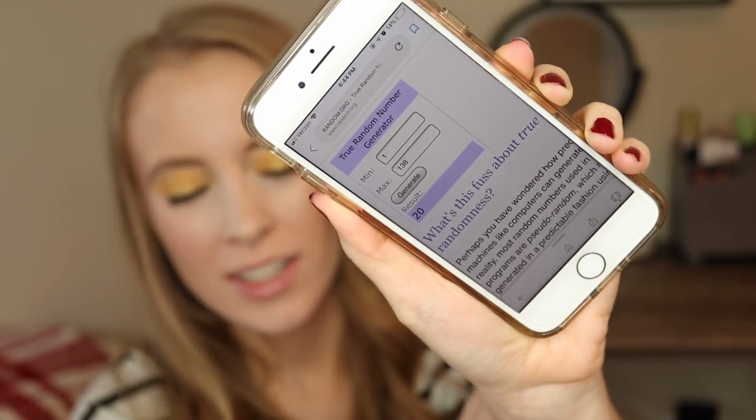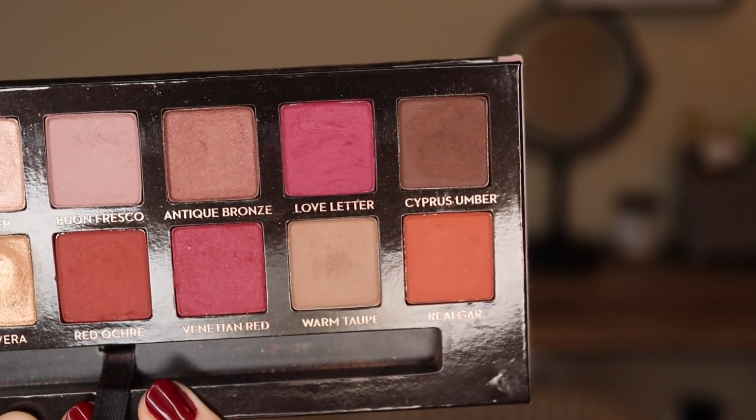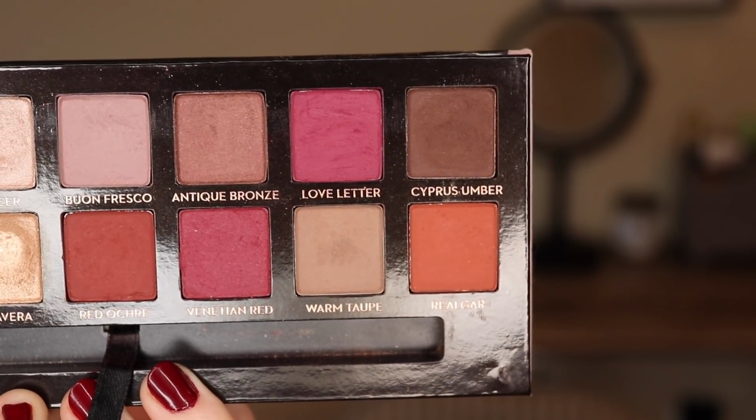Okay, we got 20. That is, again, from Modern Renaissance. And this is good because I want to focus on this palette. This is the shade Love Letter. Ooh, yes. That is one of the prettiest colors in this palette. It's that rich kind of fuchsia. I feel like I haven't used that shade in ages. Alrighty, so I'm gonna put a little X next to that one so we know we got it.